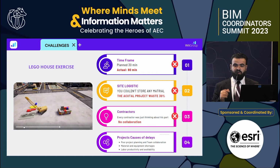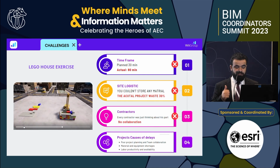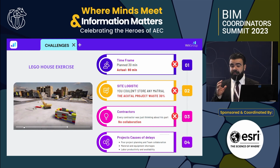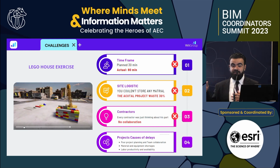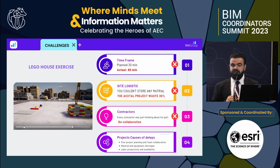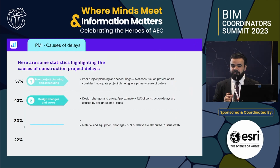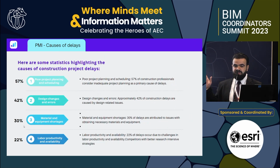Then the summary of the delays of that project: we find poor project planning, material and equipment shortage, and labor productivity. We have a big problem with labor productivity in a very small project. But guess what? This is not something new for construction. According to the BMI, the most recent research, they say the exact same for complex projects. There's no problem with my team here.